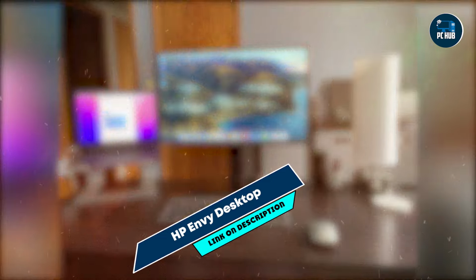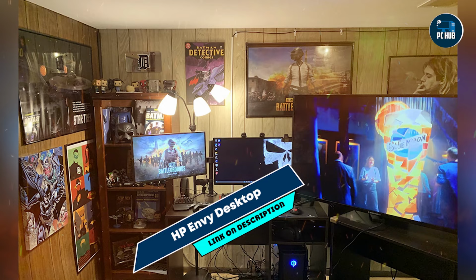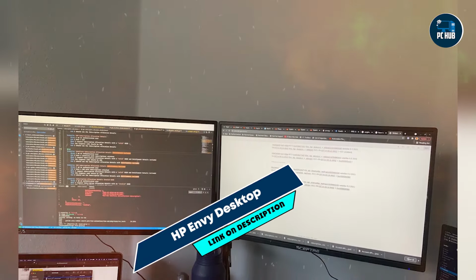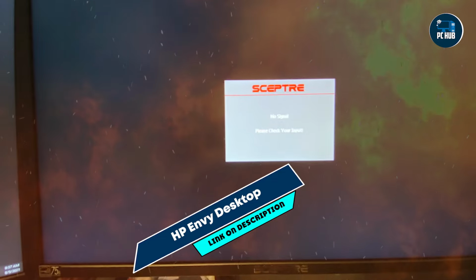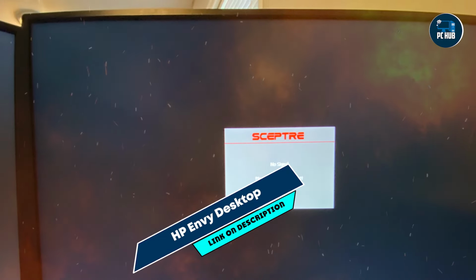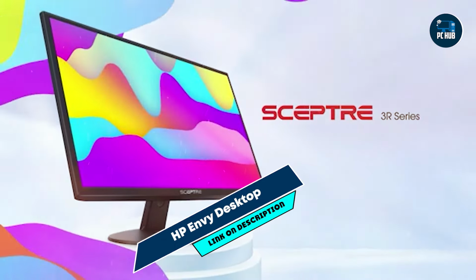Display quality. As a secondary screen for my MacBook Air, the Scepter monitor holds its own. The display quality is commendable, delivering crisp visuals that are not as high quality as the MacBook, but is a fairly good companion to it, especially if you don't really need extremely high quality graphics. There's a brief delay upon waking the computer, but once in use, the monitor performs flawlessly.